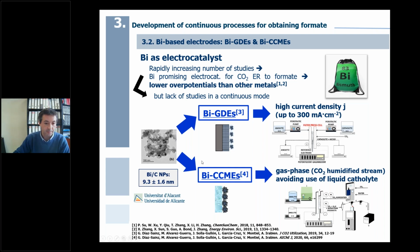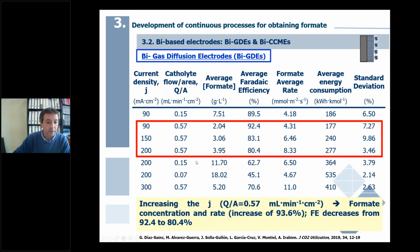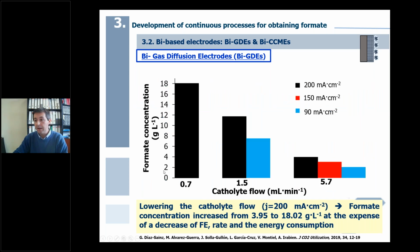The results with the bismuth GDEs gave excellent values of Faraday efficiencies to formate of more than 90% at 90 milliamperes per square centimeter. That only decreased to around 80% Faraday efficiency when the current density was increased. And lowering the catholyte flow, it was possible to obtain concentrations of up to 18 grams per liter.